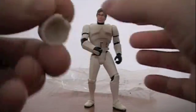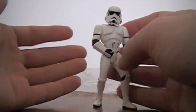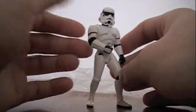And of course he comes with a helmet. I'm pretty sure you got maybe some extra blaster rifles around. You could probably put a blaster rifle in his hand, just to complete it.